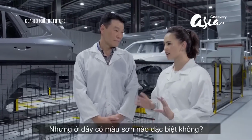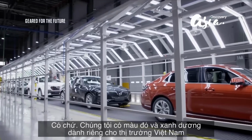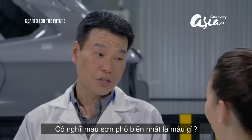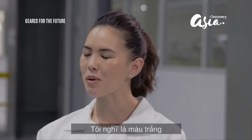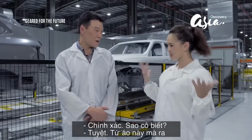I guess you can't get too creative with the paint jobs here, can you? Well, we kind of do. For Vietnam, we've got a red and a blue that is very unique. What's the most popular paint color? I'd say probably white. Wow, you're correct. How'd you know that? Genius. It must be the coat.